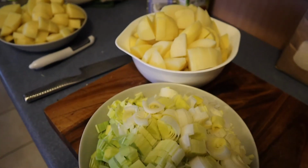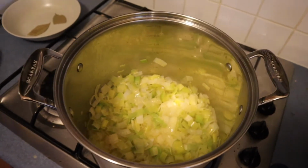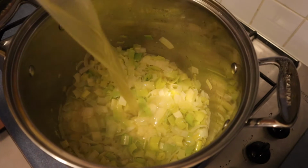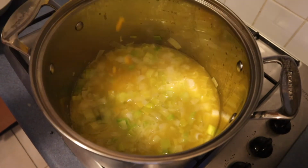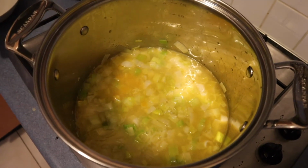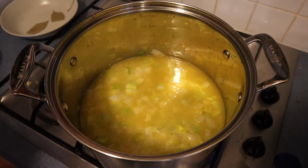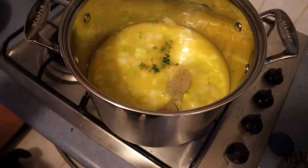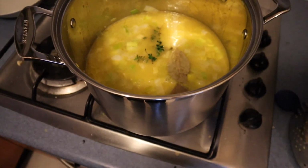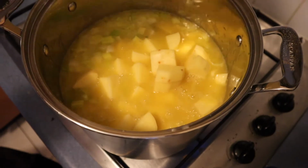Lots and lots of leeks and potatoes ready to go. So the leeks and the garlic have been going for a little while now. I'm going to pour in the veggie stock. I still need another 2 cups of water. The only time I have left, some bay leaves, and round 1 of the potatoes.